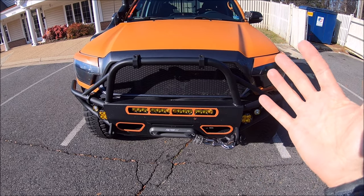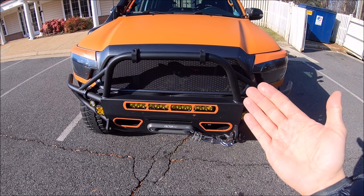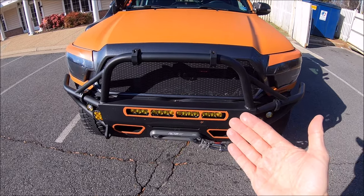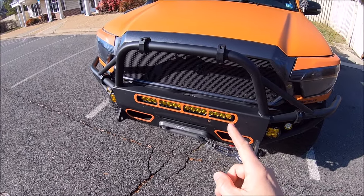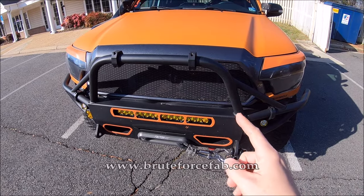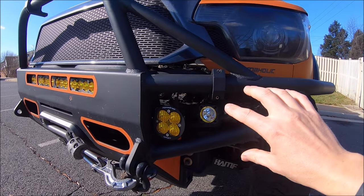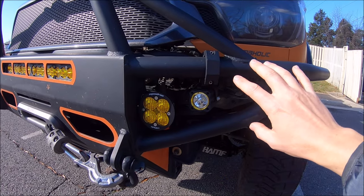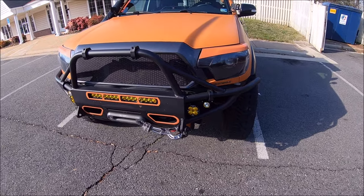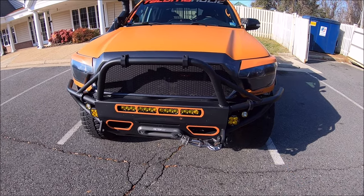First on the list, now, to be fair, I am combining 2 different things, but they go hand in hand, my front bumper and winch combo. Now, if you did not know, the front bumper is from Brute Force Fabrication. Fantastic company, I love their products. This is the hybrid style, which really means the side area on a plate bumper is going to be solid steel. On the hybrid style, it is open. Now they do look a lot lighter, but they actually come in about the same weight. I want to say this bumper was 115 pounds.